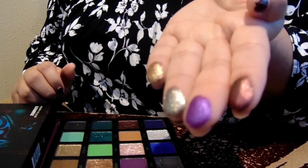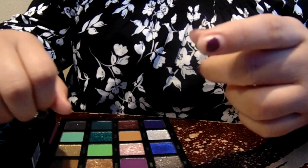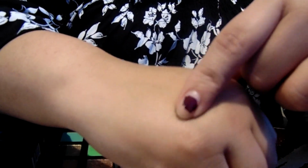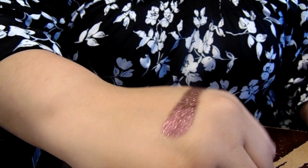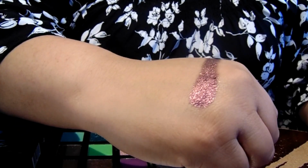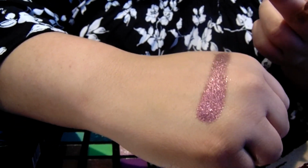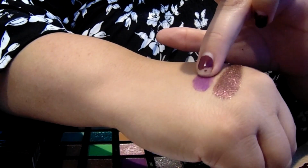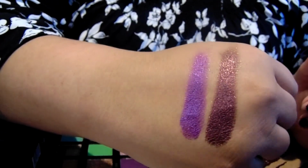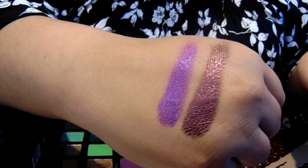You guys aren't gonna believe this. Okay, we'll start with Distortion. It's a purple kind of shimmer with a black base. Oh, that's one swipe. That is one swipe. Next, this is Nightmare. See if I can get it all in one swipe. I just love going back just to pat it down a bit. Oh, you guys, freaking pigment.